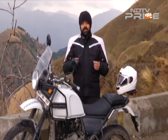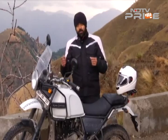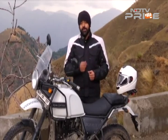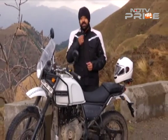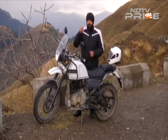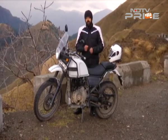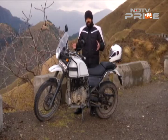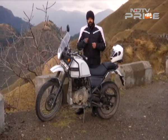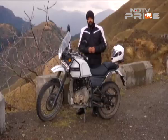Now we've ridden the Himalayan through slippery yet smooth tarmac, some dirt roads, some mountain roads and some off-road terrain. And what's really impressed is the all-new 411cc engine, especially with its low-end torque, plenty available, especially handy when you're going through the dirt roads and off-road terrain, lots and lots of available power. Also, what's impressive is the overall refinement. Vibrations are very minimal, and Royal Enfield claims that the durability of the engine is much better, meaning longer service intervals.